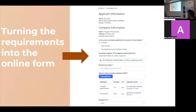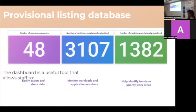Now those requirements are transformed into that particular form. It makes it very easy for applicants to give the information and upload the necessary documents. And it makes it easy for us as well to assess, to review, and approve this for listing.